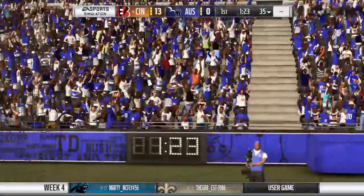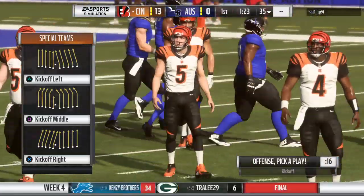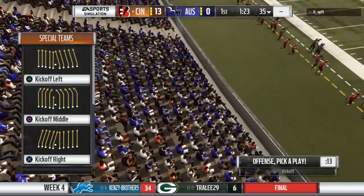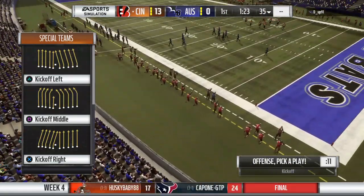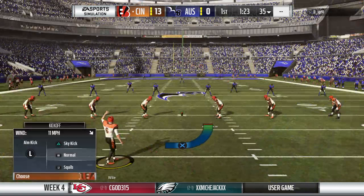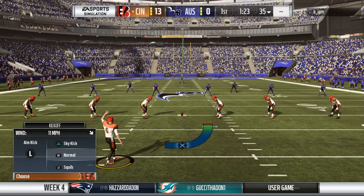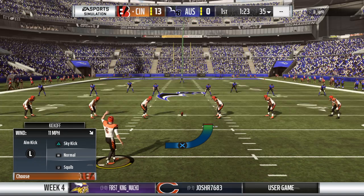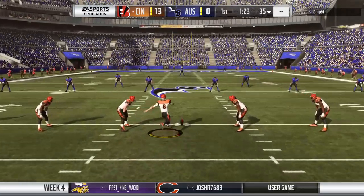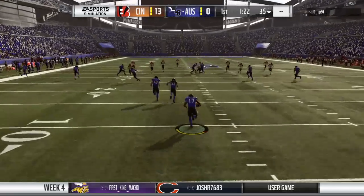And this is no good. Missed the PAT, so they fail to connect, and this remains a 13-0 game. The kickoff unit is out on the field, and they will send this one away. This is taken at his 4.